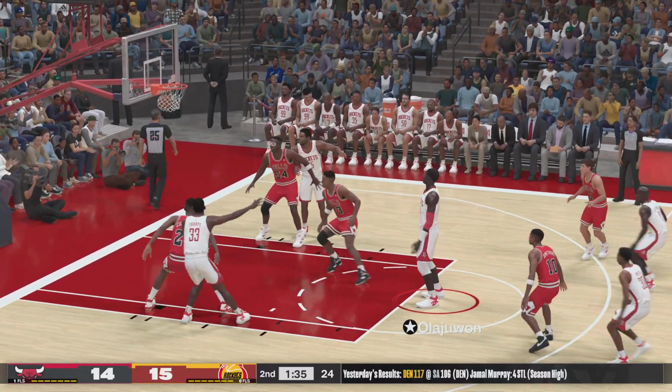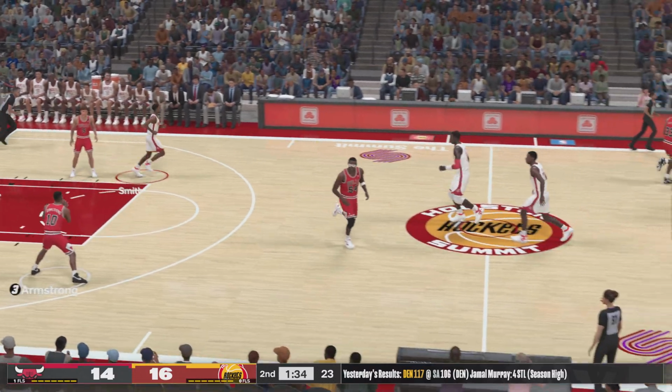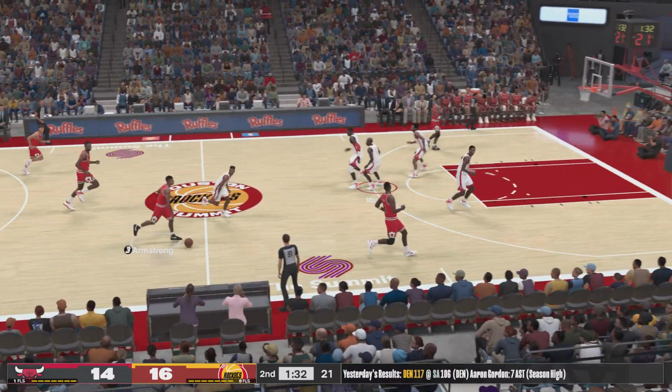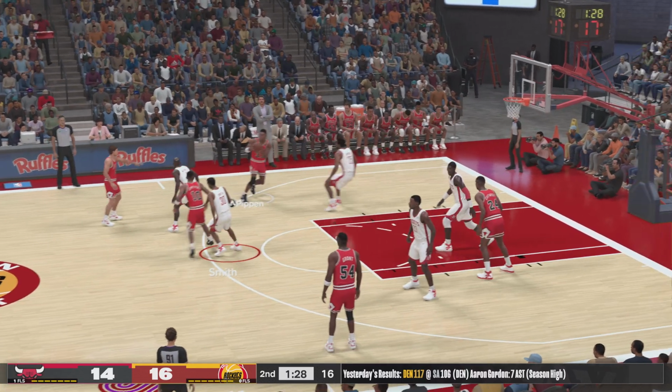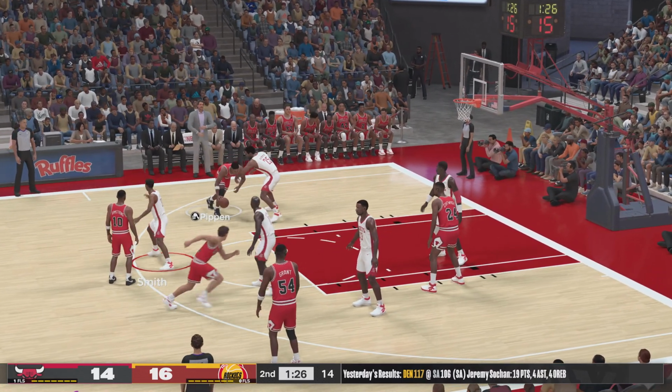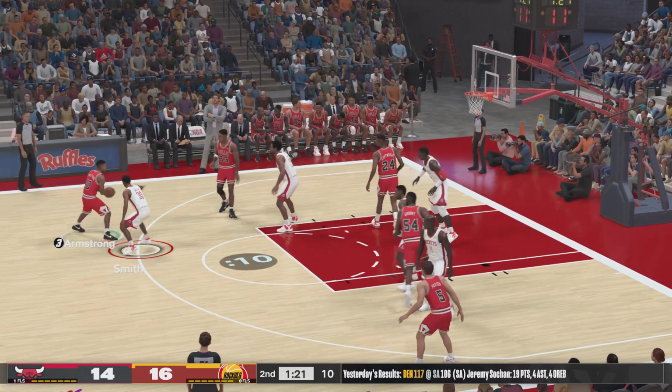So Chicago going with an almost entirely new group here. Bill Cartwright, he's checked in for Purdue. Grant comes in for Livingston. Scottie Pippen's checked in for Hobson. And it's Paxson in for Michael Jordan. Ori against Pippen. There's the dish to Armstrong.